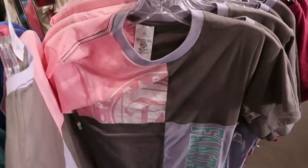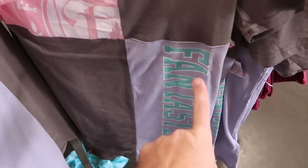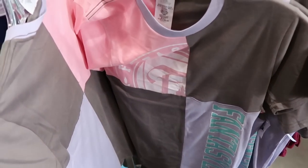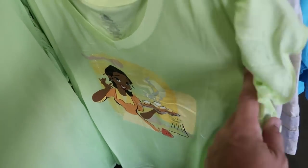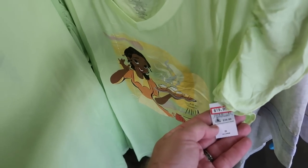And here's a great t-shirt. It's kind of like patched together from Fantasyland. I love all the nice colors. It says Fantasyland going down the entire front. $14.99, marked down from $40. A few of the other really nice women's shirts up front here. Look at this one with Princess Tiana. She's holding a bunch of beignets. This has really nice frilly sleeves. This is actually really soft and thin. $20, markdown from $40 for that one.